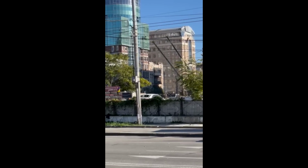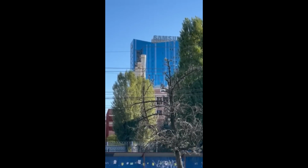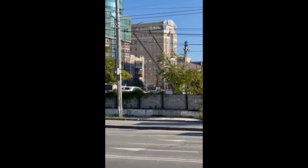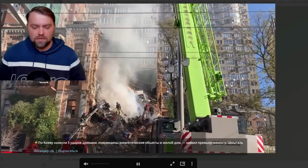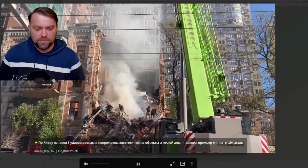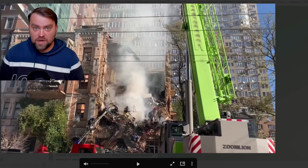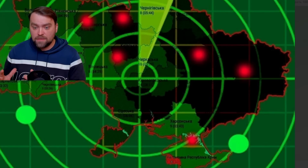So like that, my friends. You can see the part of the building over there, and the part is missing. And here we can see the business center that suffered an attack on the 10th of October. So they aim at the same particular point, and very close there is the railway station. One more video, as you can see. This part of the building is very old, my friends. That is why it was destroyed with just one drone, and one drone carries around 50 kilograms of explosive warhead.